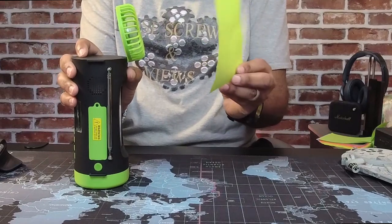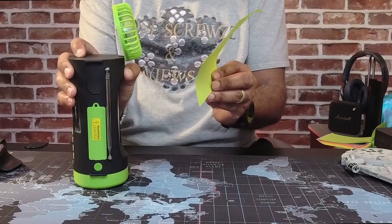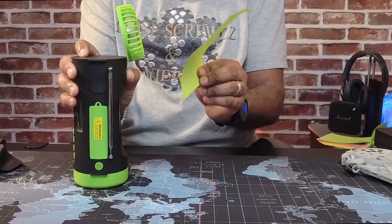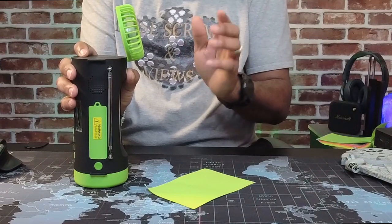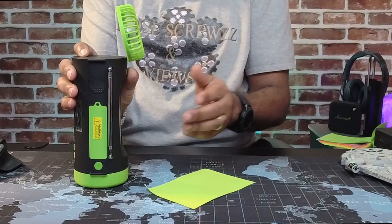That was the high speed. Low speed. High speed. And the highest speed. Matter of fact, let me get my wind meter so we can measure how strong the fan is, the wind speed is.